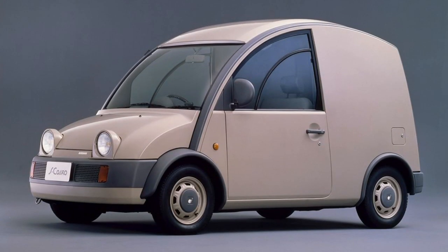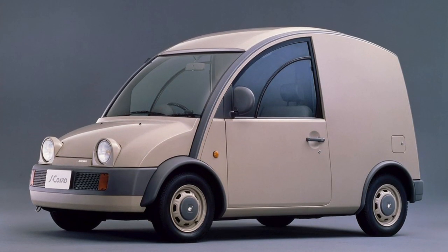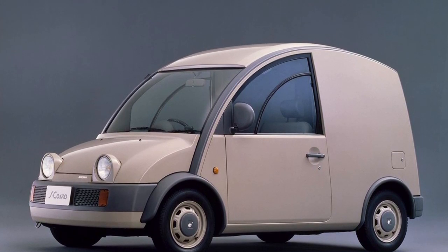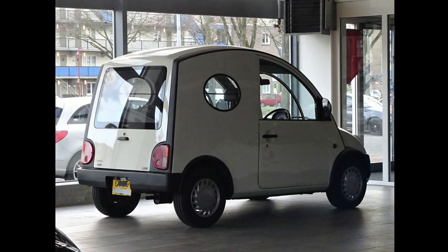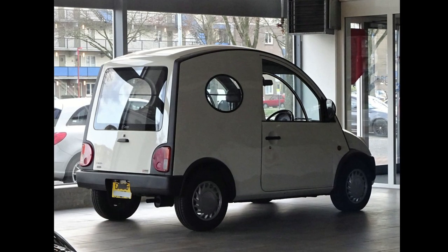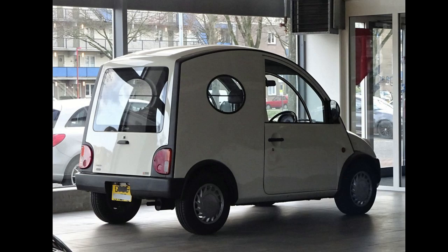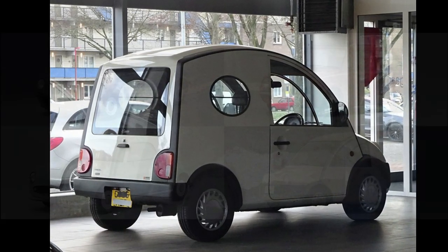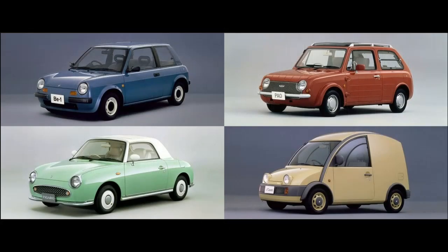The Nissan S-Cargo is a small van produced from the model years 1989 to 1991. Interestingly, the name S-Cargo not only means small cargo, but is also a reference to the French word for snail, escargot, due to the car's snail-like styling. The S-Cargo was one of 4 models to roll out of Nissan's Pike factory, with the others being the POW, BE1, and Figaro. All of these cars shared retro-style designs.